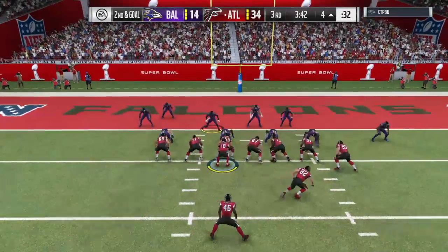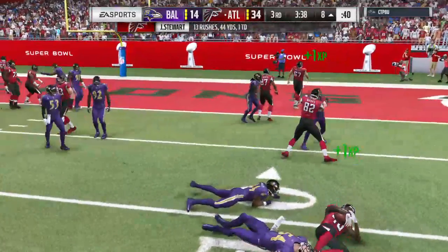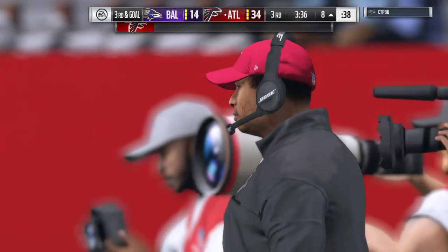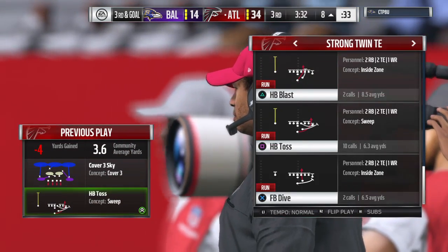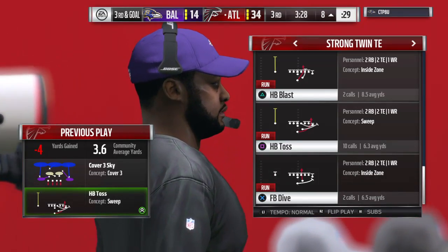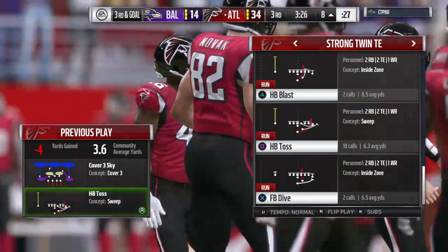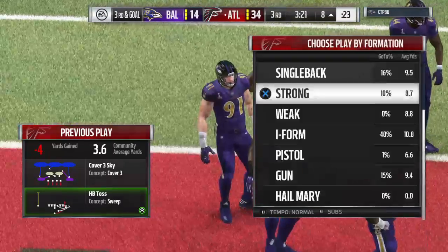All right, here we go. Now they'll run it on the toss. And this is going to result in losing yardage. They're driven back to the 8-yard line. They lost 4 there, and it's 3rd down. Hey, a lot of points have been scored in this game, but what a nice play by the defense. Stepping up on that one, maybe they'll get things going in their direction after a play like that.